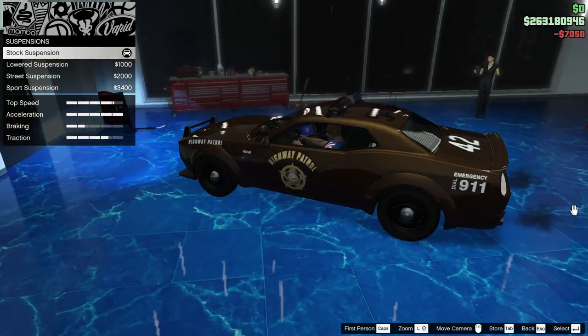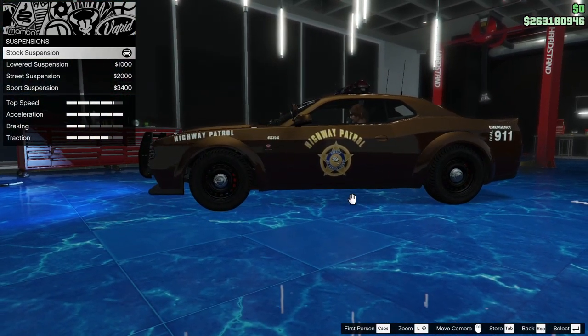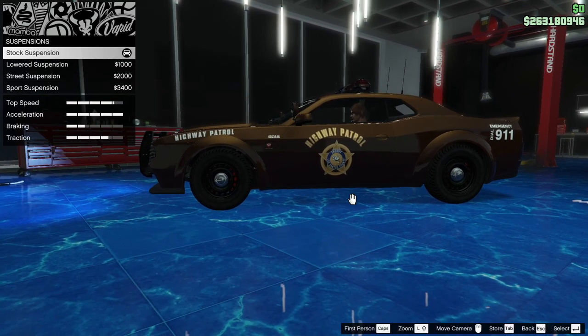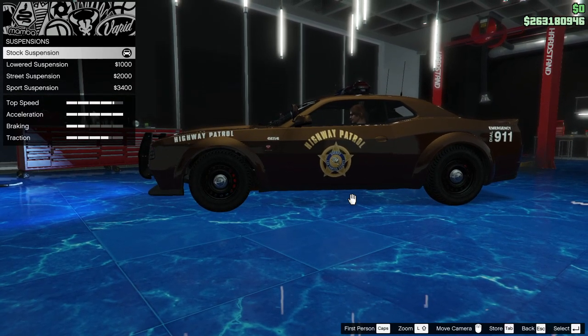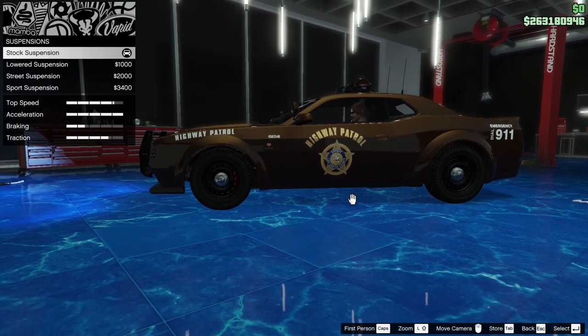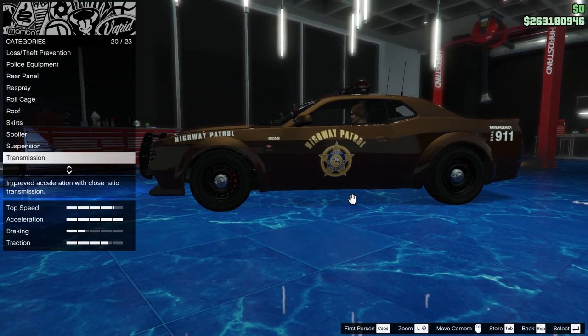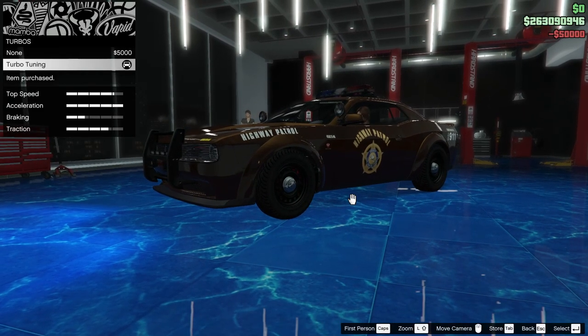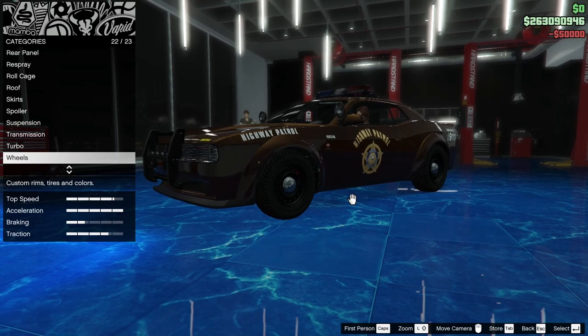Suspension. Now, how do we want to handle this? Do we want to leave it up for ground clearance, slam it in the ground for handling? I think stock suspension for driving over curbs and doing things like that, and perhaps, you know, the Chiliad run that's going to be inevitable. Race transmission, turbo tuning. But Bandit doesn't have a chance.